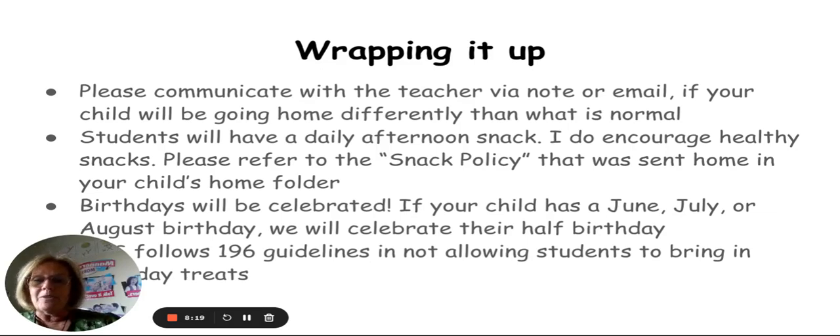We celebrate birthdays. If your child has a June, July, or August birthday, we'll celebrate their half birthday. And we do follow 196 guidelines in the way that we don't allow students to bring in birthday treats. I think it just has a lot to do with a lot of allergies that some students have, and it's just easier to not allow birthday treats.